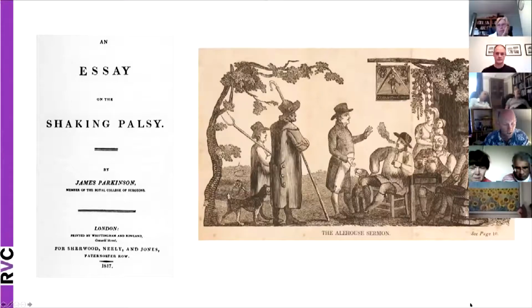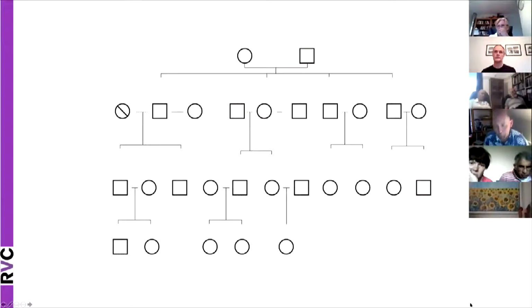And the approach that myself and many of the academics, geneticists, clinicians and people with Parkinson's that I work with have taken to try and understand Parkinson's is to use genetics. The key bit of information that we use for this is a family tree. This is a family tree that I've cobbled together. Here's the youngest generation down here. These are their parents, grandparents, and great-grandparents up here.